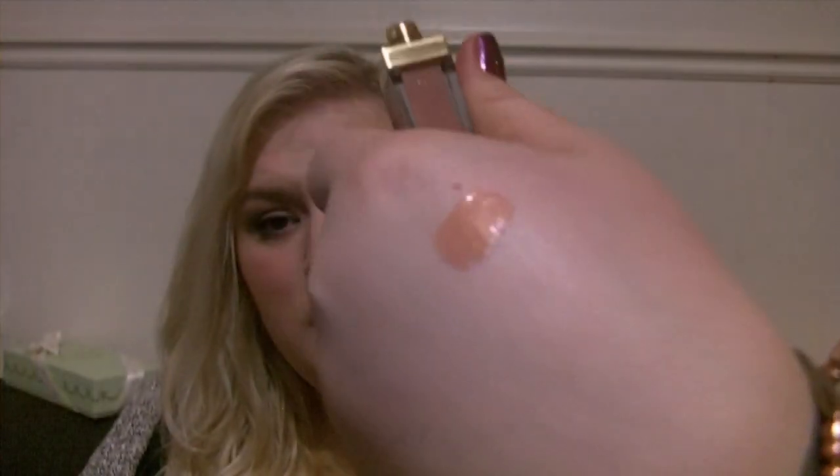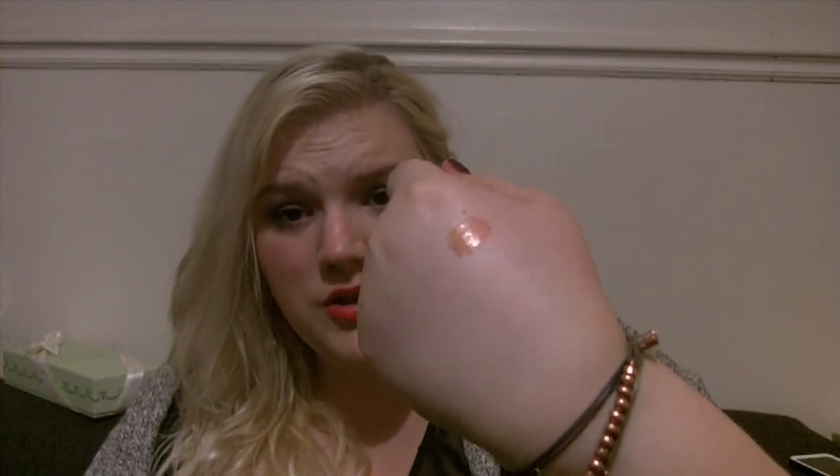Then I already have the aubergine colored lip gloss from them, but I picked up this one, which is in the color Naked, because this is like a perfect nudie, everyday lip gloss color. And it's got an amazing sheen to it. That's what I love about the Tom Ford products, is that they have these amazing sheens to them.